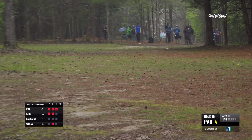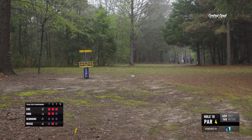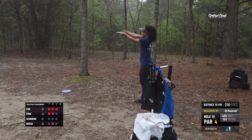Looking at Haley's third, trying to salvage her par. That's got a lot of heat. Ooh. Oh, good tree. Hey. That was spicy at the end there. I thought I was going to skip it for a second. Super spicy.